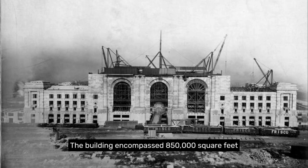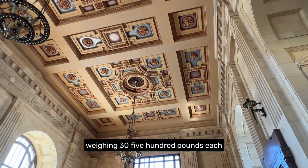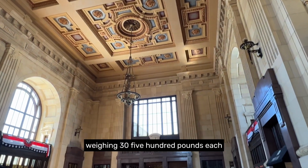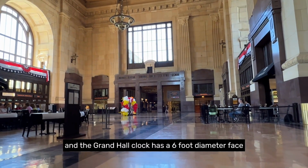The building encompassed 850,000 square feet. The ceiling in the Grand Hall is 95 feet high. There are 3 chandeliers weighing 3,500 pounds each, and the Grand Hall clock has a 6-foot diameter face.